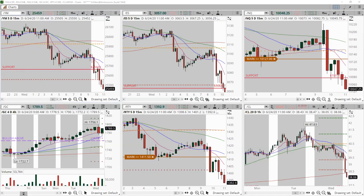I would like to keep one lot of Russell all the way to a final target. And that final target is going to be into that 65 to 70 level. So I'm going to keep one lot active for a swing for a further continuation lower.